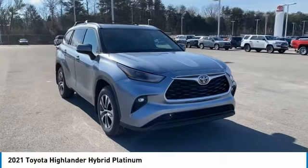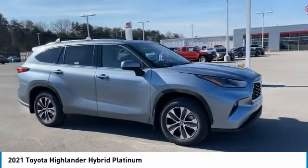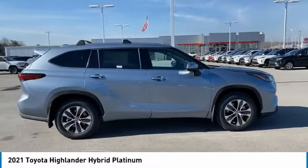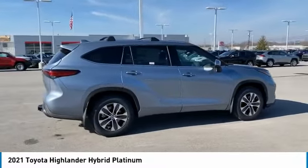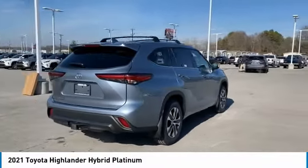Take a ride in the 2021 Highlander Hybrid. The Highlander Hybrid is equipped with a standard 3.3-liter V6 270 horsepower hybrid engine that achieves 27 miles per gallon in the city and 25 miles per gallon on the highway.